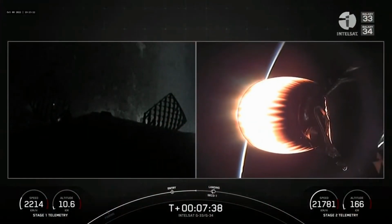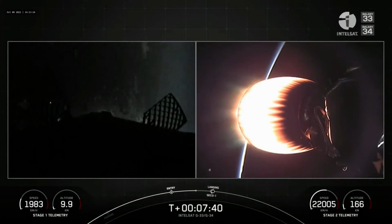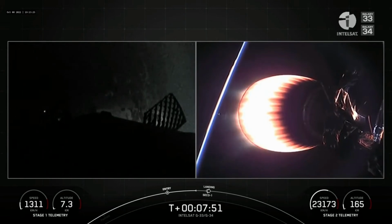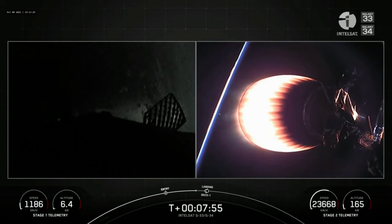Stage 2 terminal guidance. So with that call out for Stage 2 terminal guidance, we're coming up on second engine cutoff, or SECO, number 1. Stage 1 is transonic. That call out there indicating that we are passing through the speed of sound as we're getting through the thicker parts of the Earth's atmosphere.